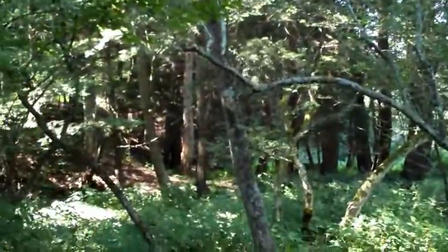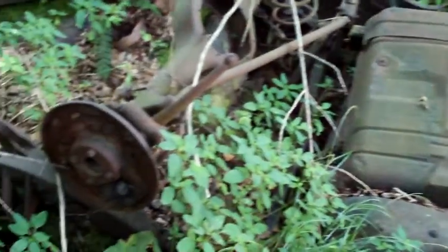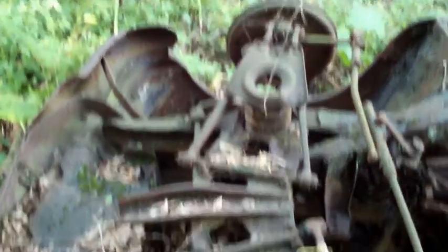Coming up to the second wreck. Let's see what we got in here. Man, that's been in there a while. And the rear is taken out of it. So we got the rear. Rusty fuel tank. Alright, I'm going to shut it off for now.